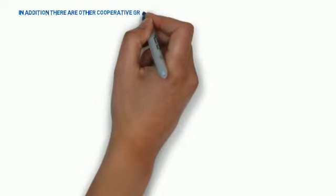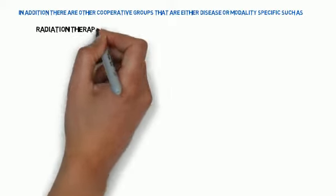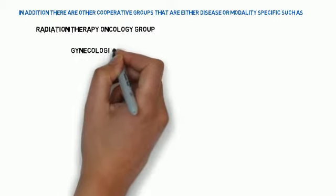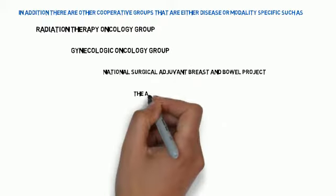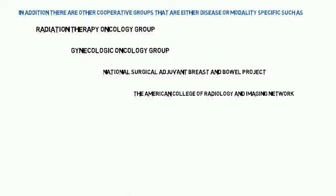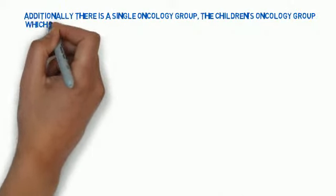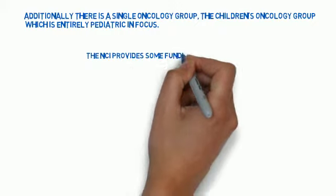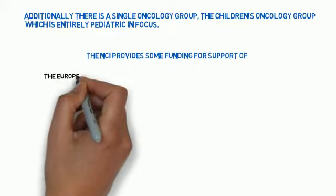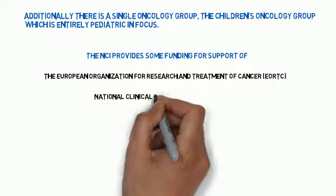In addition, there are other cooperative groups that are either disease or modality specific, such as the Radiation Therapy Oncology Group, the Gynecologic Oncology Group, the National Surgical Adjuvant Breast and Bowel Project, the American College of Radiology Imaging Network, and the American College of Surgeons Oncology Group. Additionally, there is a single oncology group, the Children's Oncology Group, which is entirely pediatric in focus. Also, the National Cancer Institute in the U.S. provides some funding for support of the European Organization for Research and Treatment of Cancer, or EORTC, and the National Clinical Trials Group in Canada.